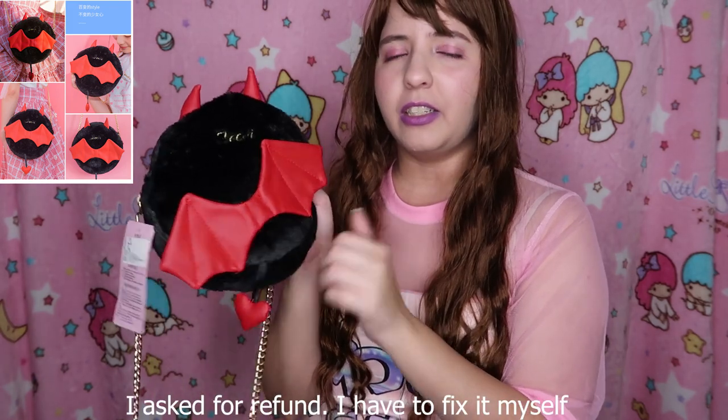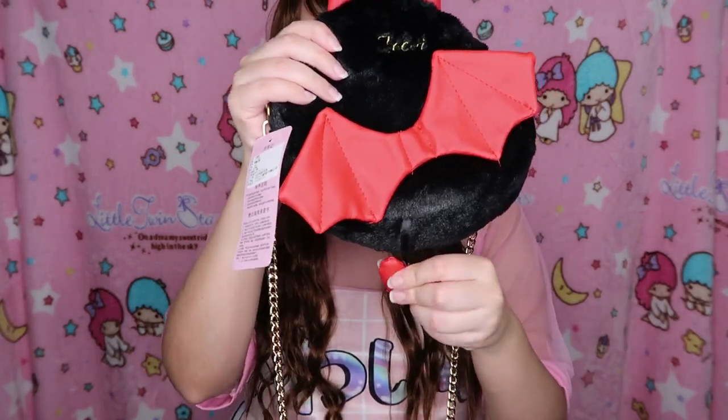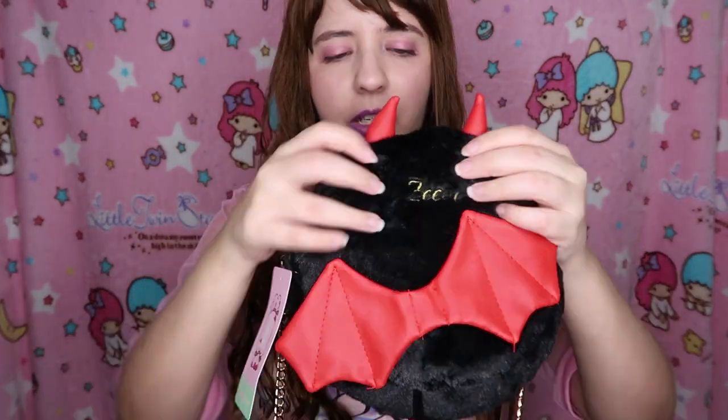So this one is completely different because it's dark. So we have a very fluffy kind of demonish bag with wings. I feel like the wings are in the wrong position. I feel like they should be like this. We have the horns and we have the wings, and we also have a cute heart over here. The fabric again is fluffy. This feels a lot softer than the onigiri one. I don't know why. And on here it says the brand. It says CV. I don't know if you can tell because it's so fluffy.